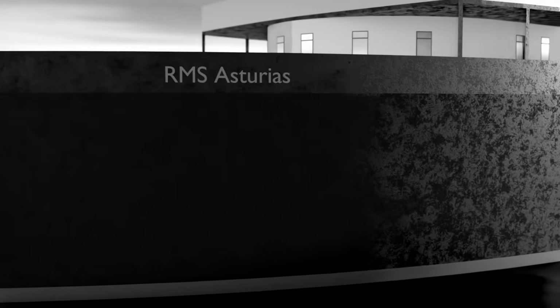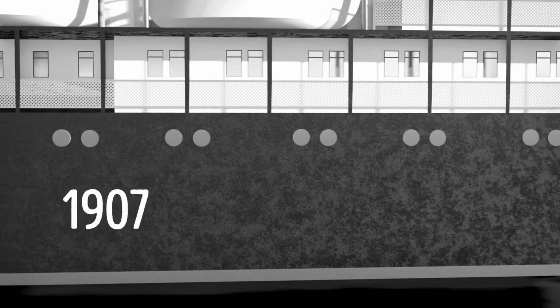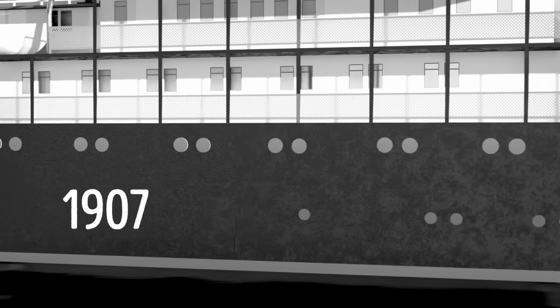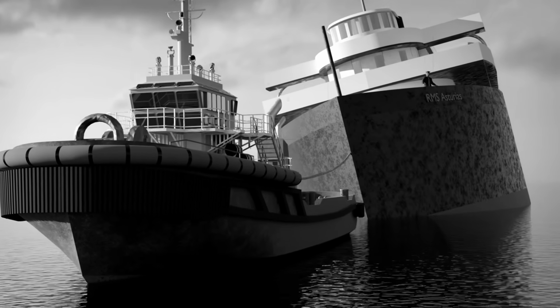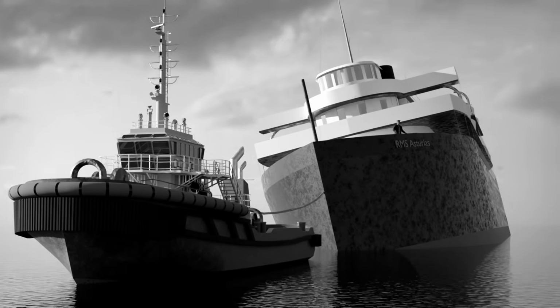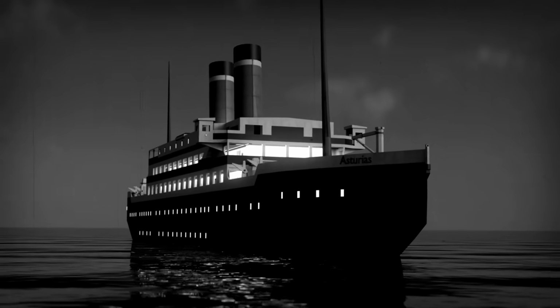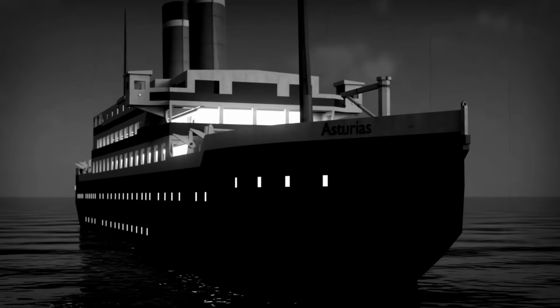The first incident was a mild one. As a young man, Priest worked on the RMS Asturias. The passenger liner first set sail in 1907, traveling between Southampton in the UK to Buenos Aires in Argentina. At some point during its maiden voyage, the ship suffered a small collision. The damage was bad enough that the ship returned for repairs. Thankfully, there were no reports of any serious injuries. Priest, unfazed, simply went to work on another ship, but his bad luck lingered on the Asturias.